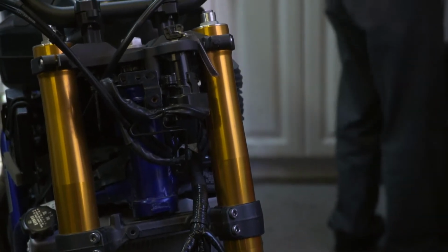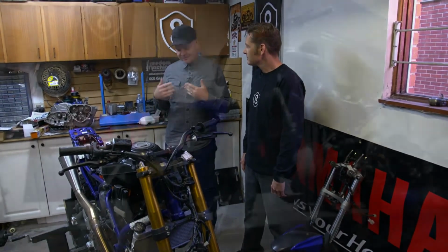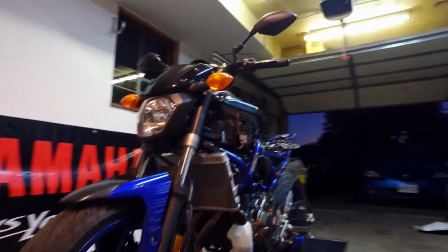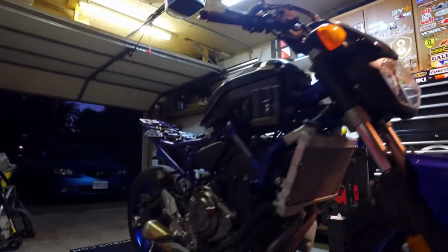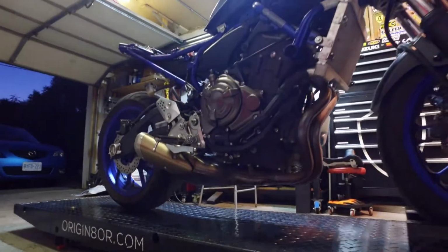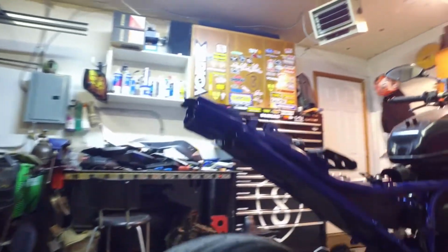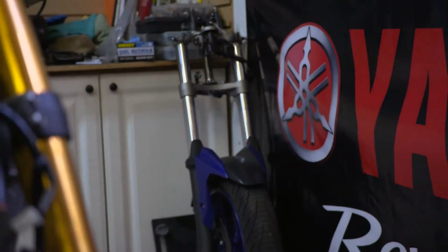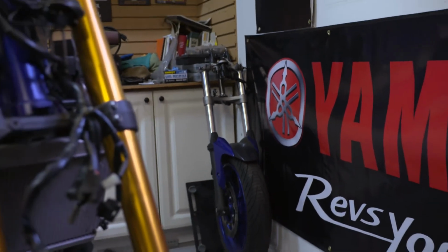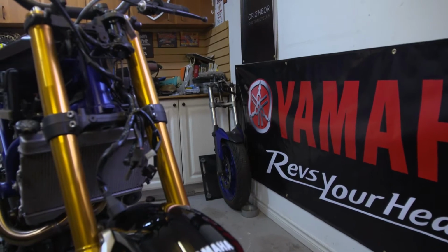So Rob, here we are back with the Project FZ07. You know, clearly what you're doing here, we talked about this last week, is you're trying to take this street fighter, this naked futuristic bike, and really make it look like a flat tracker, a street tracker, if you will. Yeah. And you've got it stripped down. We went through that last week, and then I noticed that the fork, you've swapped out the fork, and already you've got a bar on there that just looks like a flat tracker. Tell me what you've done here so far with the front end.